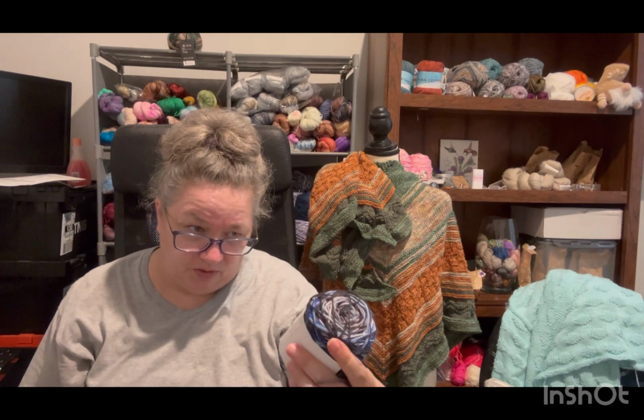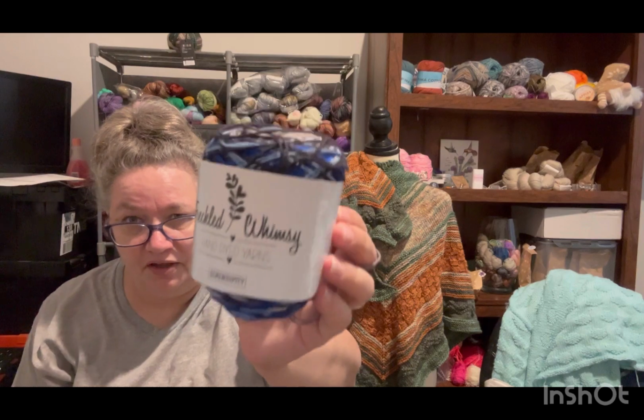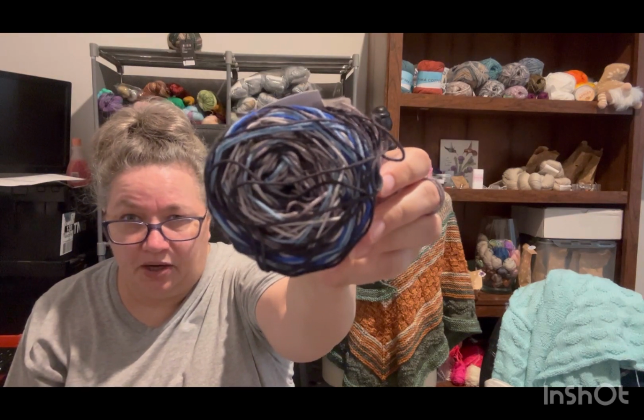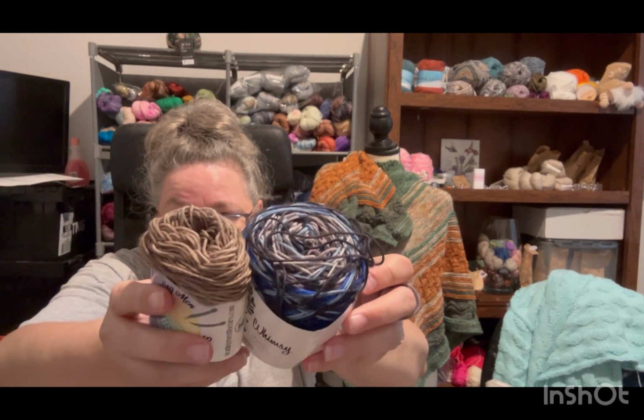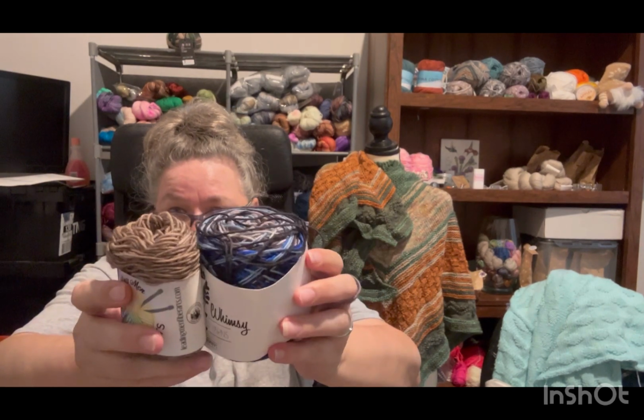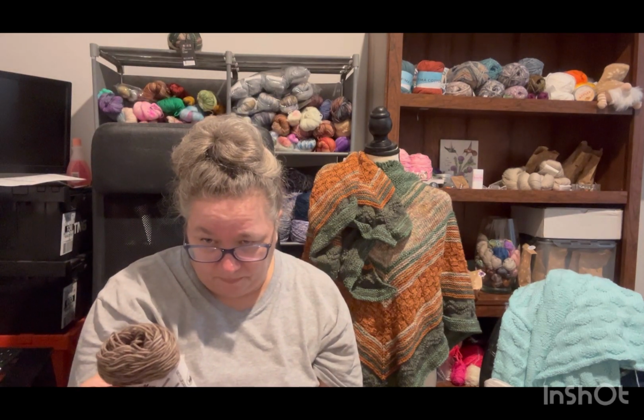Okay, then I have this. This is Freckled Whimsy, and this is also Serendipity, but this is called Godfather. And I'm going to make another pair out of this. I'm thinking of using this brown as the heels, toes, and cuffs if I have enough of it. And this is also Leading Mint Fiber. This one I got 2 years ago at SSK here in Nashville, which is coming up.